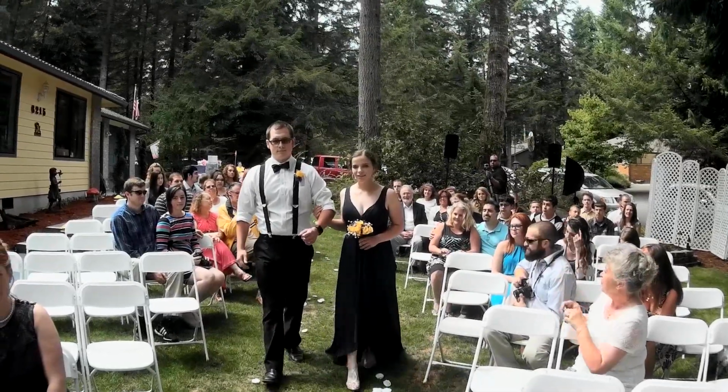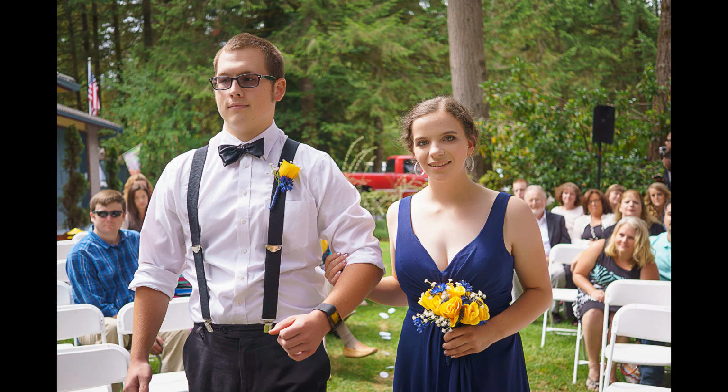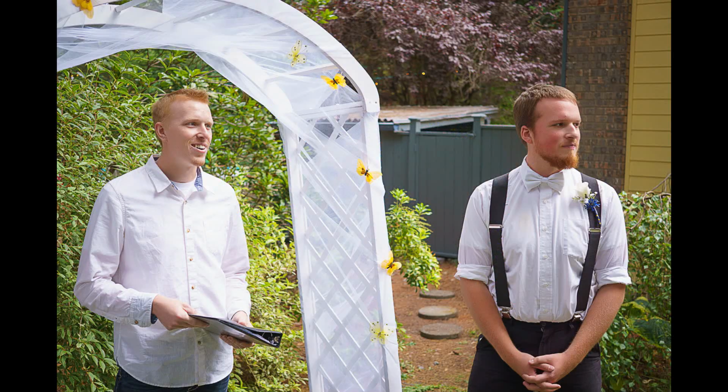So here are some shots simply of them coming down the aisle. Again, it was nice that it was overcast sky more or less, so it made the light fairly decent on everyone's face.